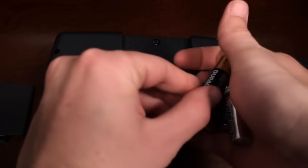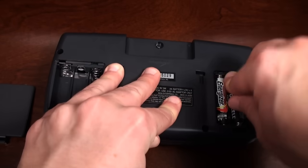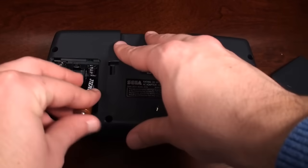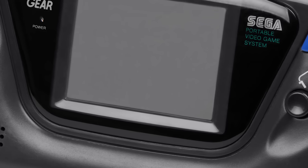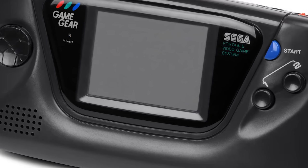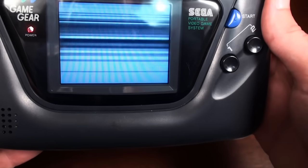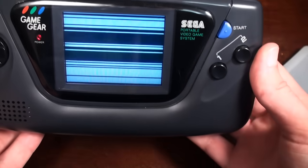However, the Game Gear was a battery hog. It took 6 AA batteries, and you would be lucky to get 4 hours of gameplay. Today, buying a used Game Gear is risky. When these were being produced, bad capacitors were rampant in the electronics industry. If you have a Game Gear that gets poor video or no sound, this is why.